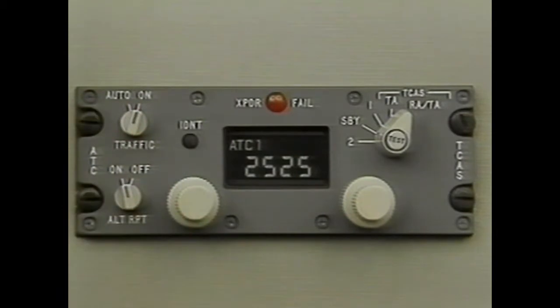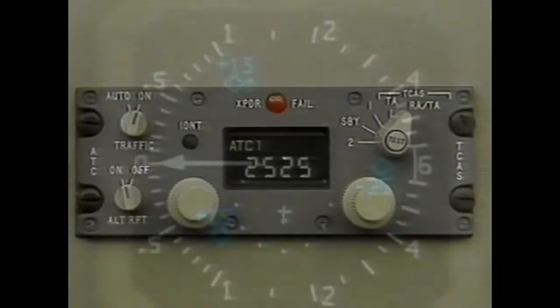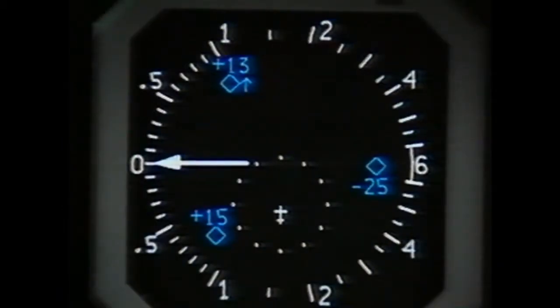The pilot can also use the system to learn what traffic is in the vicinity when there is not a threat of an encounter. With the traffic switch in the on position, the display will present all transponder-equipped aircraft within the scale, plus or minus 2,700 feet vertically.